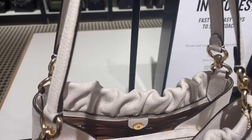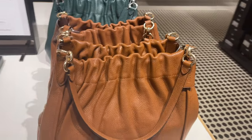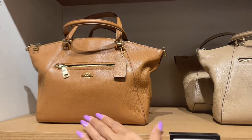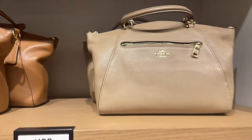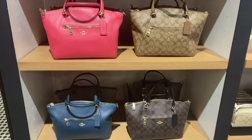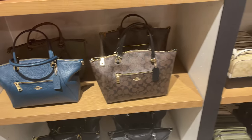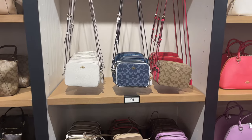Cream, zipper middle. They have it in the tan, green, also black. $130. This is pretty. Multiple color, pink, blue, monogram, pebble letter. This is the canvas. Over here we have some small crossbodies. These are for $100.